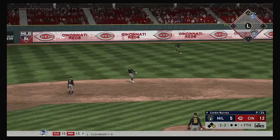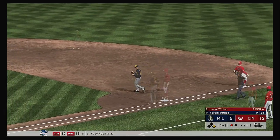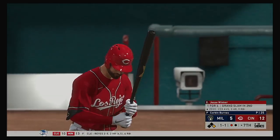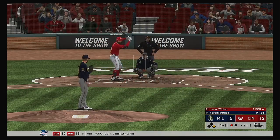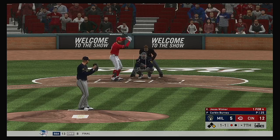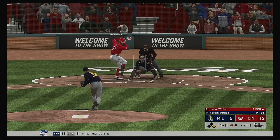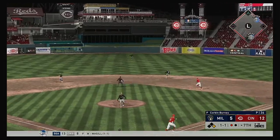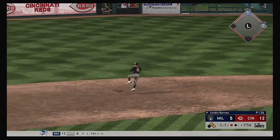Hit on the ground out to short. There's one. On to second, but it's too late as he'll get just the one. Into the box now, Jesse Winker. He comes into this appearance in the midst of a 1-for-4 day. The 1-1 pitch. Hit out towards second. That's through for a base hit, his second of the ball game.